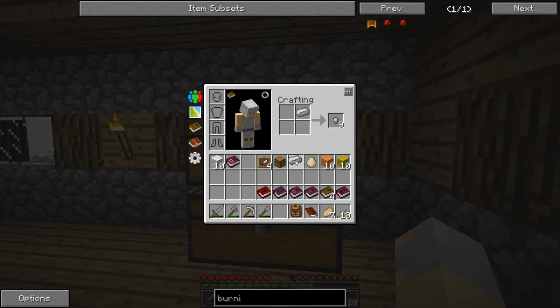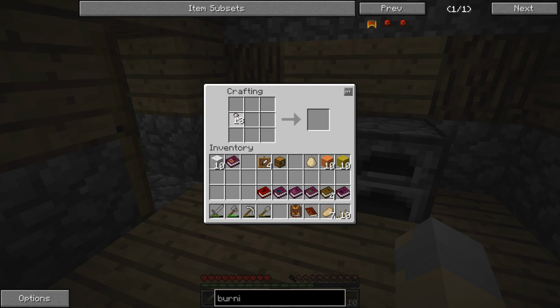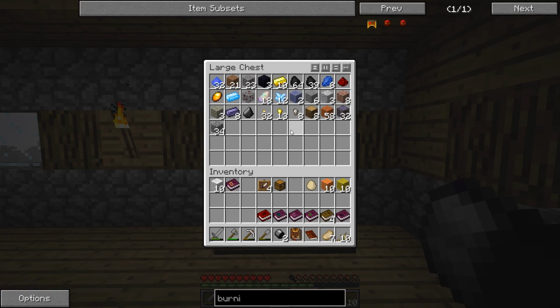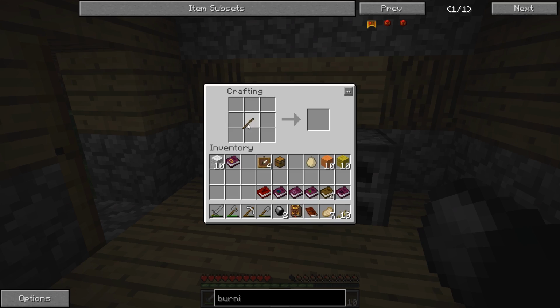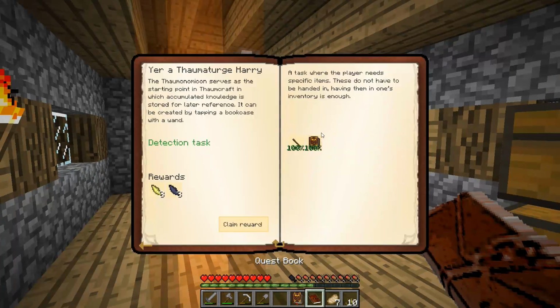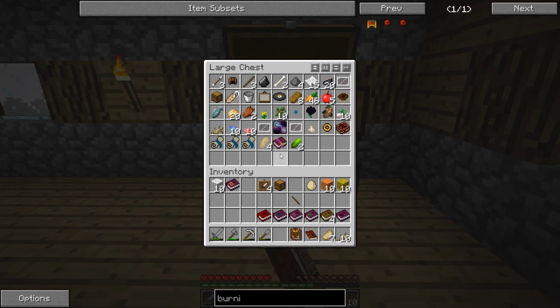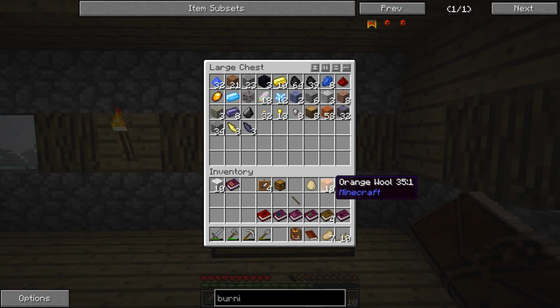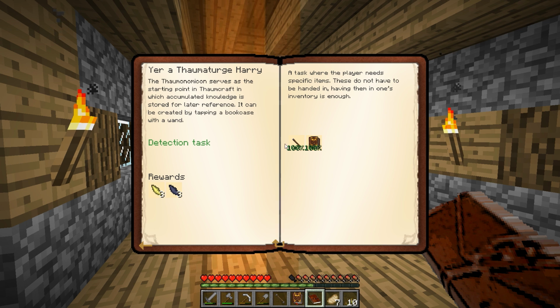So for the iron cap wand, we're going to need some iron nuggets. And we'll do that right there. Put those guys back. And then we'll need a single stick. And there we go. That gets us the iron cap wand. So we can go ahead and claim this reward. Put that in here. Actually, you know what? Well, yeah, we can put those in there. That's fine. This stuff I'm just going to put all down over here.